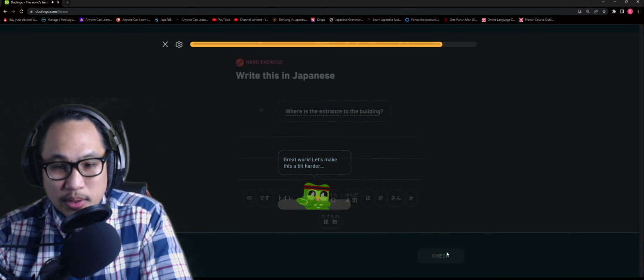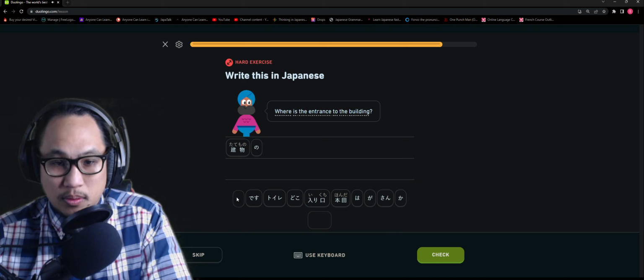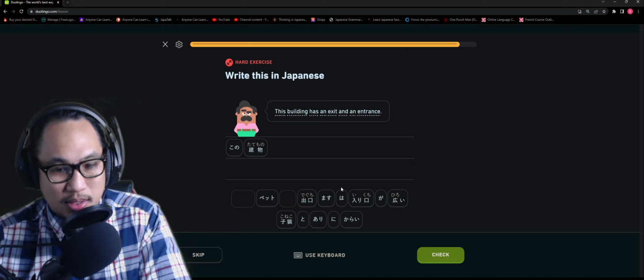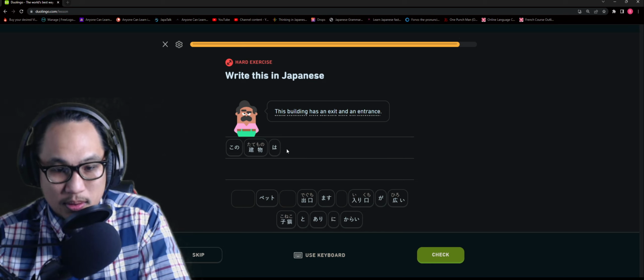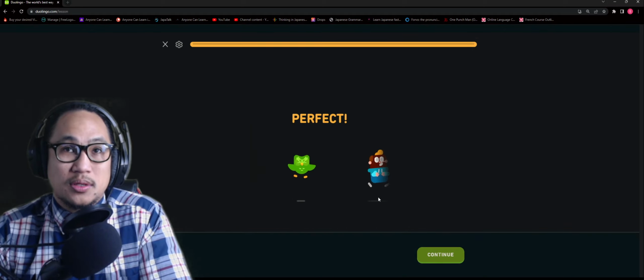Good, let's make it harder. Which way is the entrance to the building? That's also a good question. Can I do it that way? Nice. This building has an exit and an entrance. この建物には, it has, right? には. Okay, cool. I put a ni for no reason. Zero reasons I put a ni. Why'd I do that?